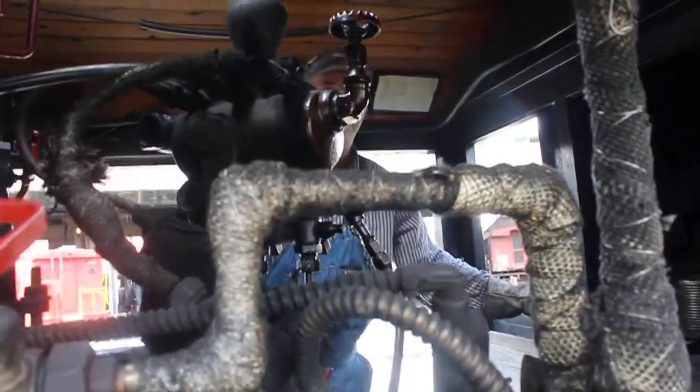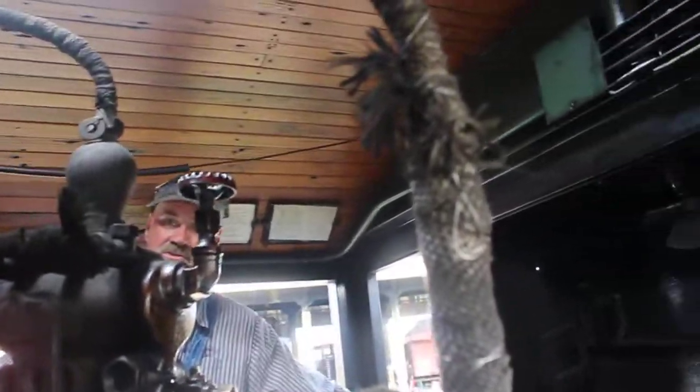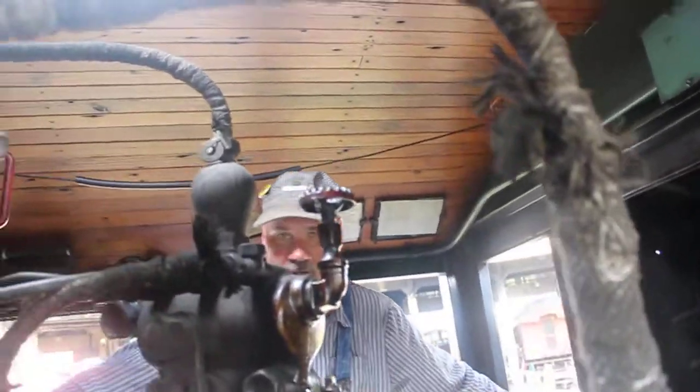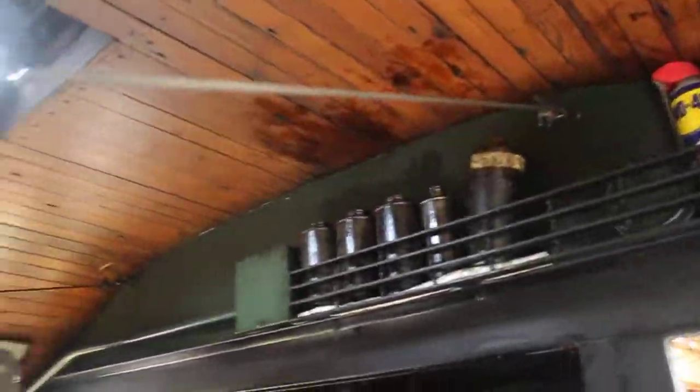So it's just a show now? Yeah, and we're going to be working on her later this year, returning her to a better show condition. That's awesome. We're going to even build a walkway so you can jump up and look in the cab and stuff.